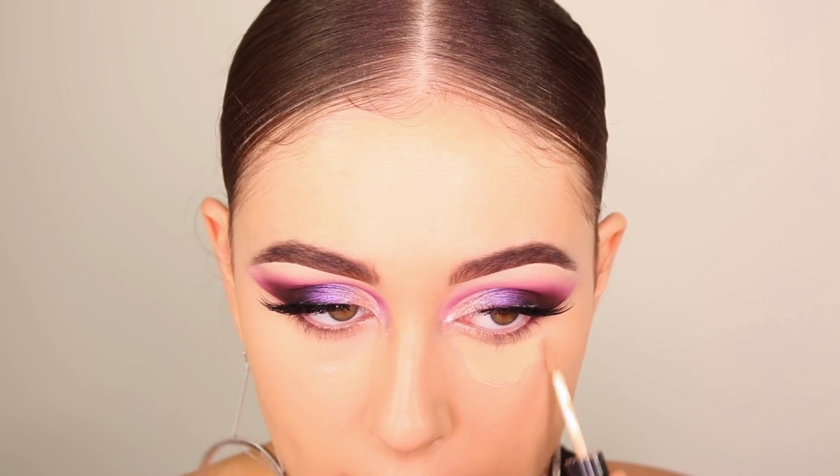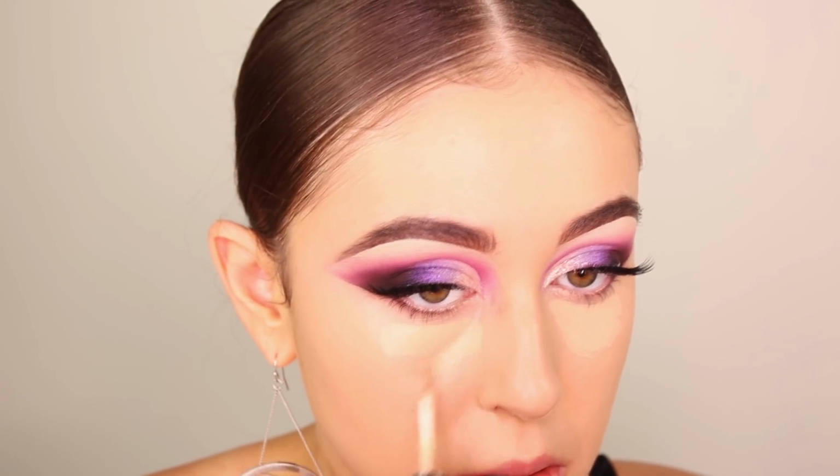So now I'm going to go over the top with my concealer. This is by the Saem. This is the Cover Perfection Tip Concealer. I talk about it all the time. I hope you guys are listening because it's freaking bomb. This concealer is amazing. So I'm going to go ahead and apply it to the under eye, a little bit on the nose as well.